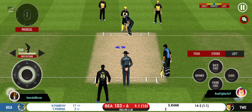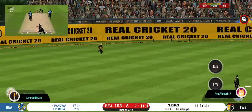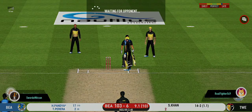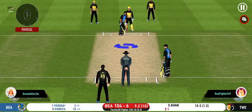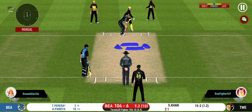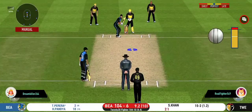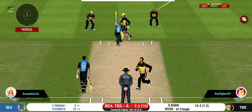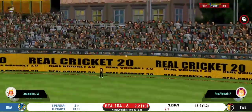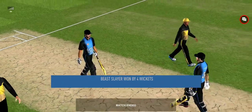Deep point in place. Nudges it for a single. The bowler is bowling from his favorite end. They have run the first one quickly and should be looking for two. That is outstanding fielding.